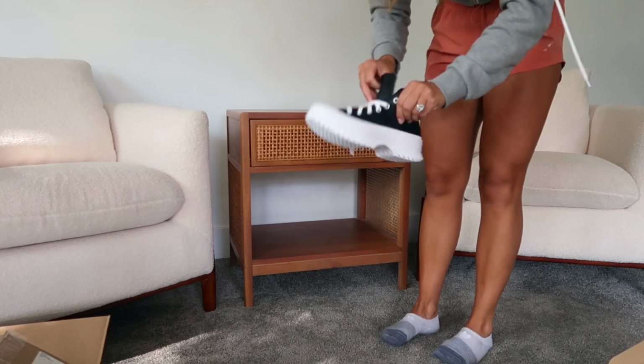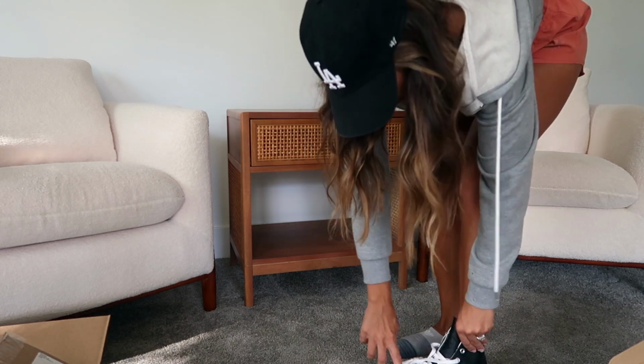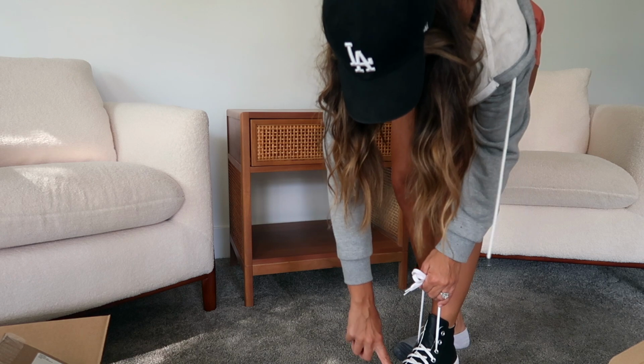There was a canvas one I saw too, but I like this leather because I know my white ones held up really well last year, so I thought I might as well try out the black. So let's see how the sizing is. I'm hoping they work. Oh my goodness, I think they fit perfect. I don't think I need to go down. Yeah, well, there's a little room.